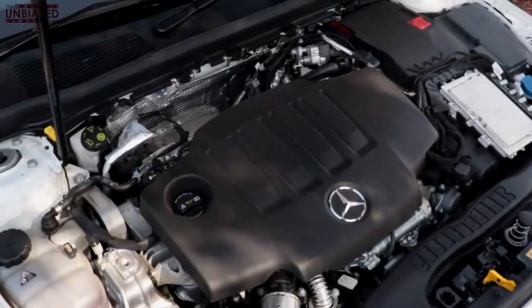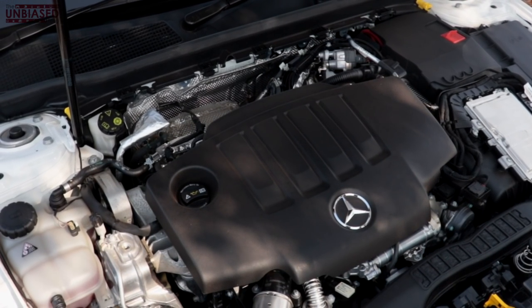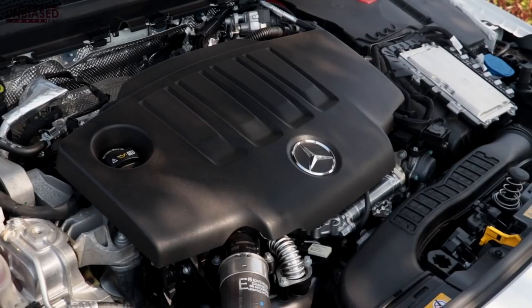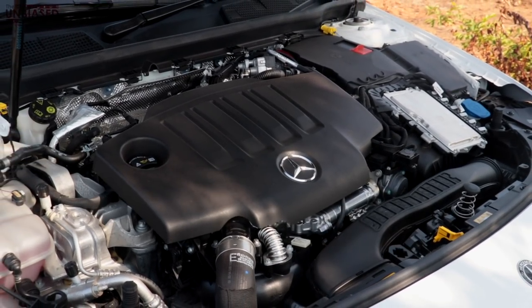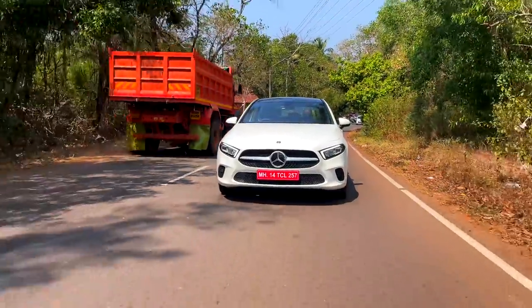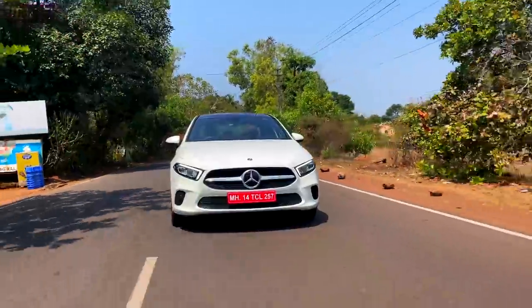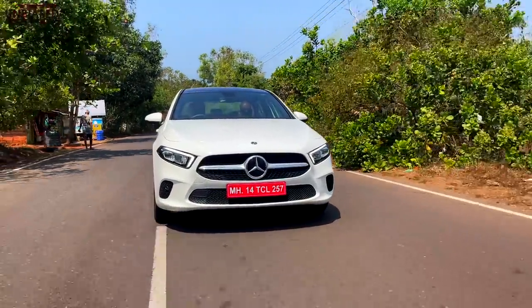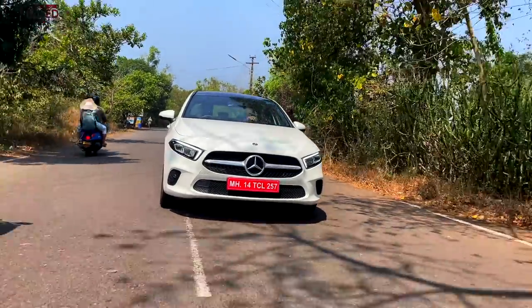So this 200D is powered by a 1950cc engine. It has an 8G-Tronic gearbox in the petrol version, a 7G-Tronic gearbox, but in the diesel you get an 8G-Tronic gearbox. Yes, it's not the 9G-Tronic that you're used to in the other Mercedes models. With 320 Nm of torque, the claimed acceleration from 0 to 100 is 8.2 seconds. It's a front wheel drive with a claimed fuel consumption of 21.35 kilometers per liter.